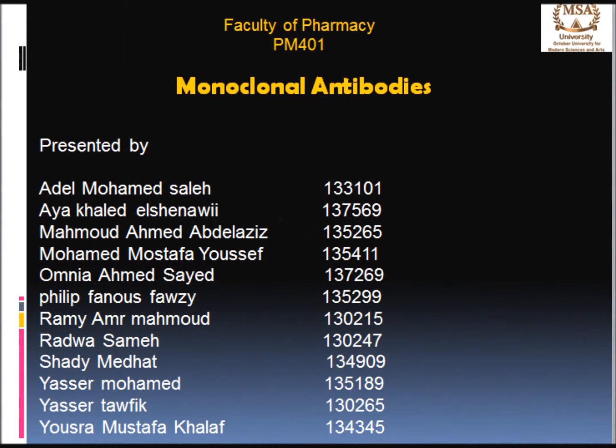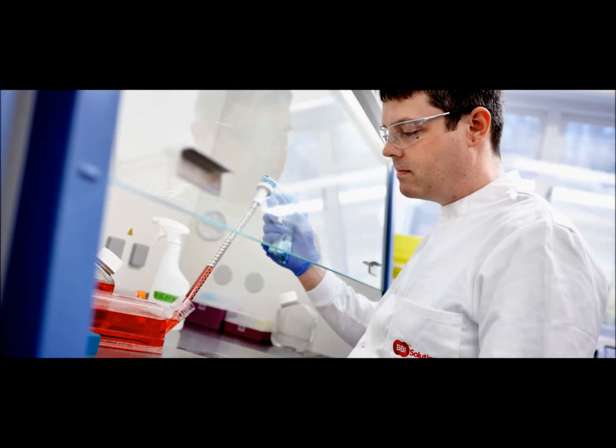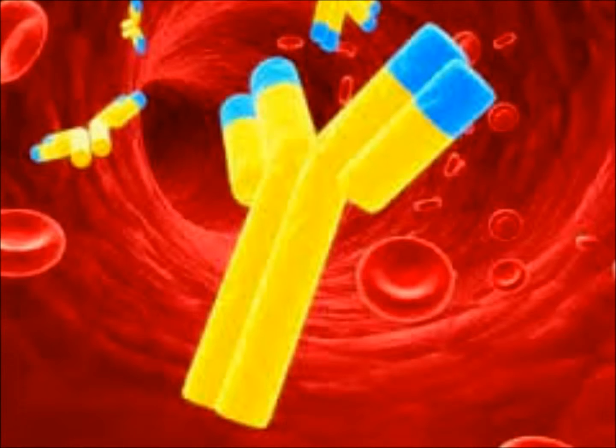In 1975, scientists succeeded in generating monoclonal antibodies for the first time, leading to a scientific evolution in the medicinal field. Nowadays, monoclonal antibodies are one of the fastest growing biotechnologically derived molecules that are currently used in the treatment of many diseases. But what are monoclonal antibodies?